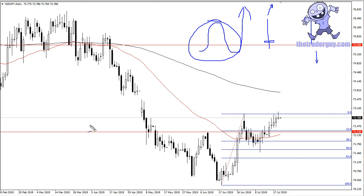But a lot of people will teach you to trade, short the shooting star only, buy the hammer only, but that's not necessarily going to be the best way to play it, because what you want to be is on the other side of trapped traders. So I think there are some trades coming up for the New Zealand dollar, probably Monday and Tuesday of this coming week.